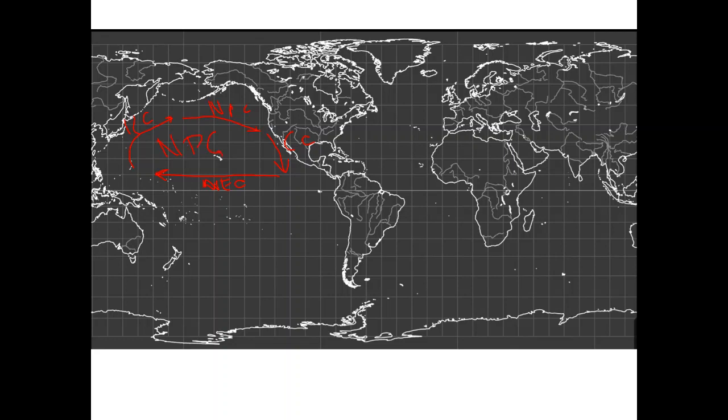When we look at the South Pacific, we have the equatorial current called as the South Equatorial Current. Then this is the East Australian Current. Now comes the Antarctic Circumpolar Current. And then we have here the Humboldt Current or Peru Current. So this becomes South Pacific Gyre.